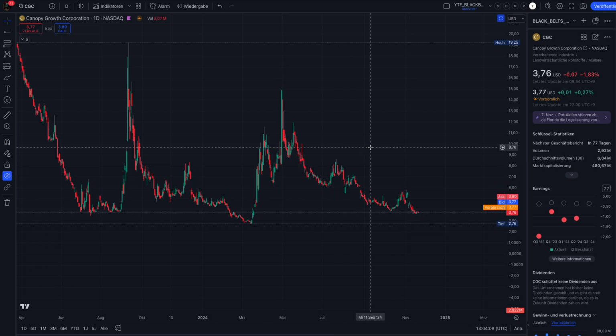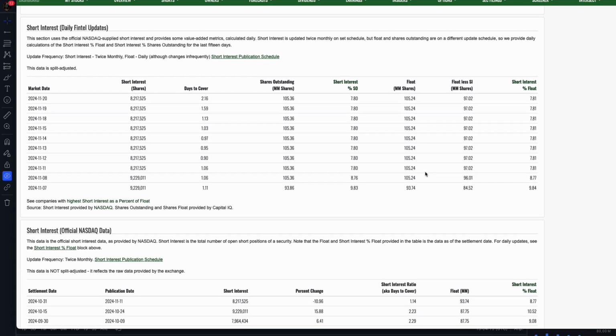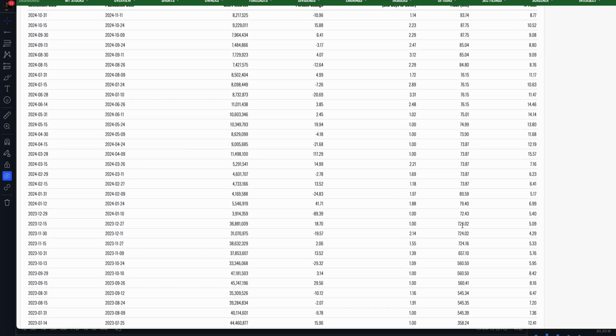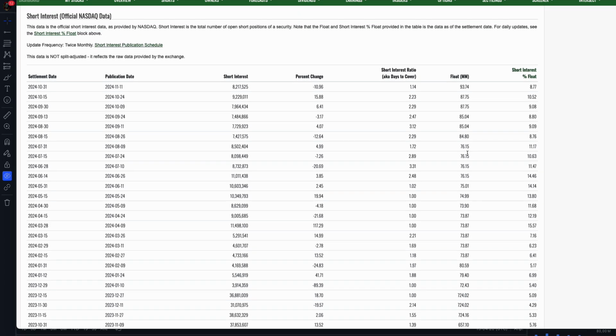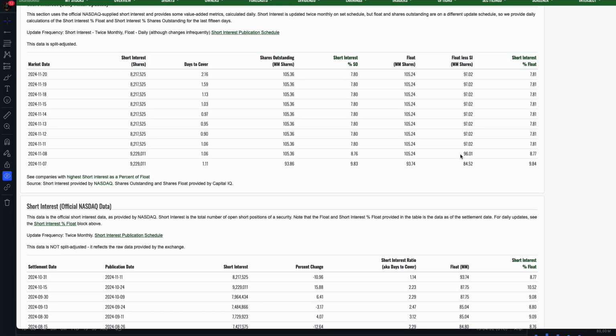And before we check the drawings, guys, this is what is going on behind the scenes. We can see that Canopy Growth is diluting the stock a little bit. You can see the float after the stock split, which we had back in 2023, was 72 million shares, and they are increasing the float, which means they are diluting the stock. The higher the float is, guys, the more volume you need to force a squeeze. Now the float is 105 million. We will see that also in the volume profile, so keep that in mind.